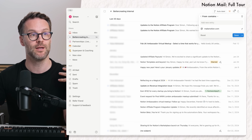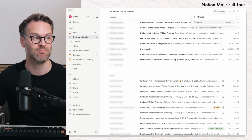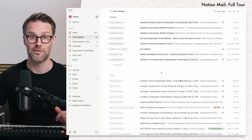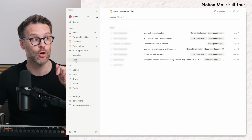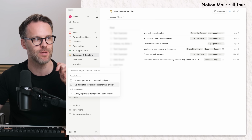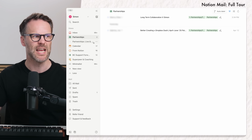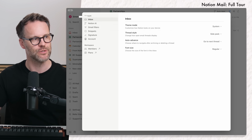I'm going to call it that, and I'm going to group that one by read and unread because I much prefer to do that. We rename that from Notion, and there you go. And on that AI filtering option, I can also do that from here, clicking New View and describing a view in here. So once you've created these AI filters, if you ever want to edit them, just go into Settings.